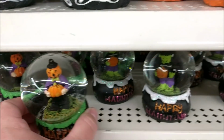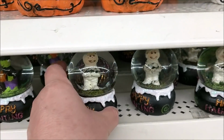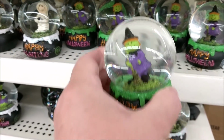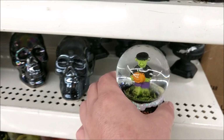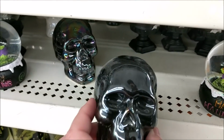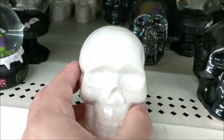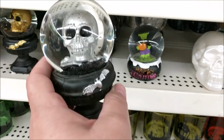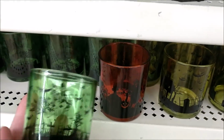Now I think I picked the mummy one up last year for my little guy. He still has it. They've got it also this year in the witch, and the cute little Frankenstein. And these sort of iridescent skulls that are in both black and white. Now they're pretty small. They fit in about the palm of your hand. This is fun. It's just a little snow globe on a raised pedestal.